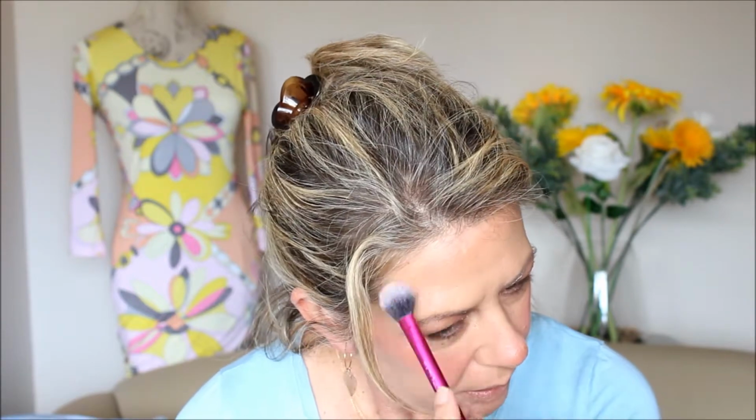Just putting a little bit on the nose, and then I'm just going to take a little bit, put it on the cheekbone, and I find you can't really go wrong with this. I absolutely love it. I just put a little bit on the apples as well, just to add some extra glow. And then I'm going to put a little bit on the chin. This is an absolutely beautiful color. It's a kind of universal, glowy, bronzy pink color. So that's enough of that.